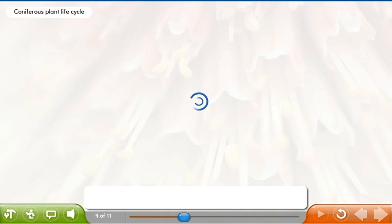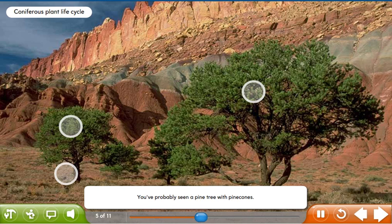You've probably seen a pine tree with pine cones. What you won't see on a pine tree is a flower. Pine trees have a slightly different life cycle. Click the images to learn more about this plant's life cycle.